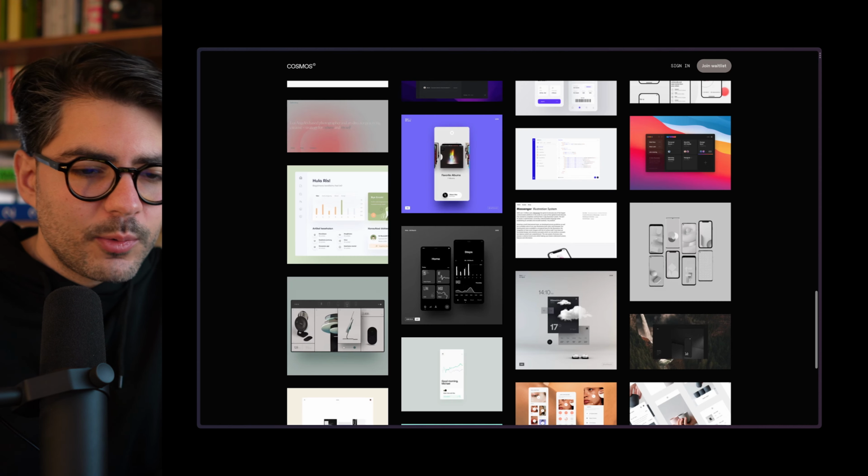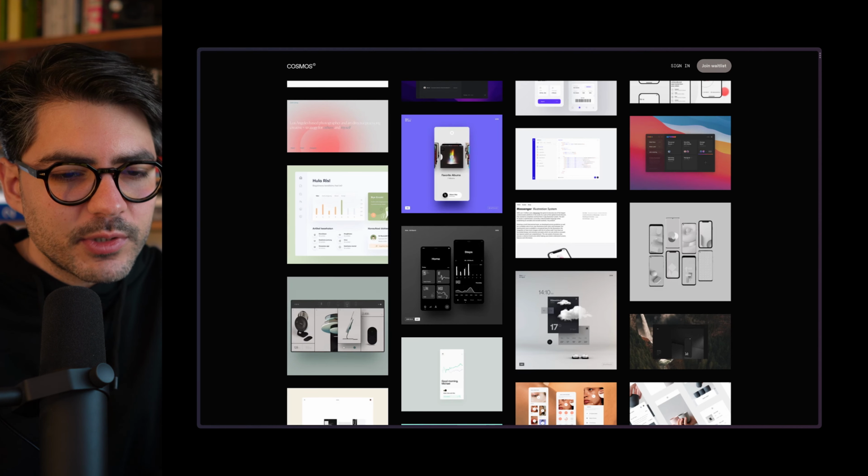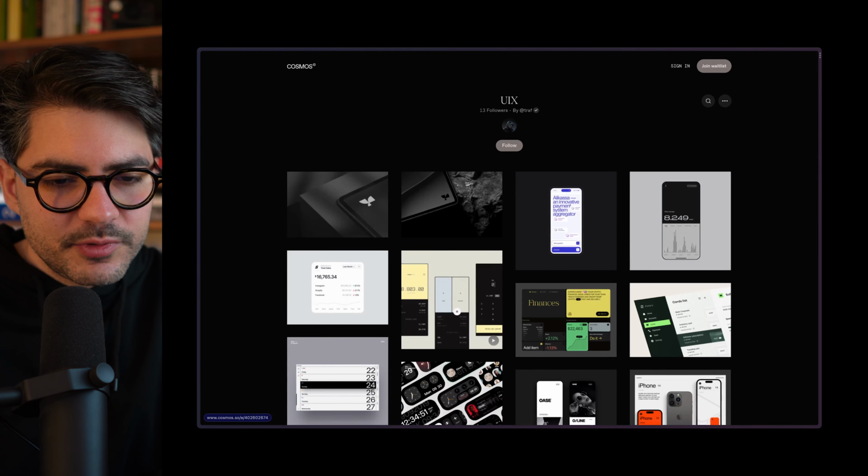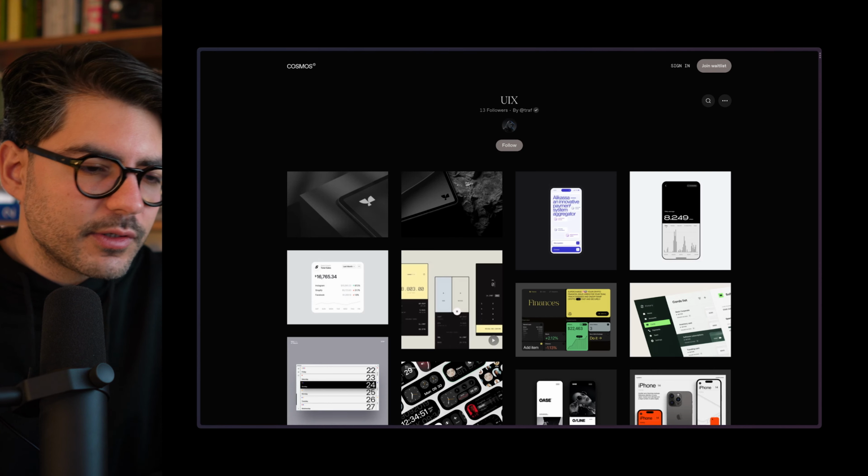But anyway, what I really want to review today, the thing I want to concentrate on, is the landing page of this application, because I think it's pretty unique. So let's hit the landing page and see what it looks like.